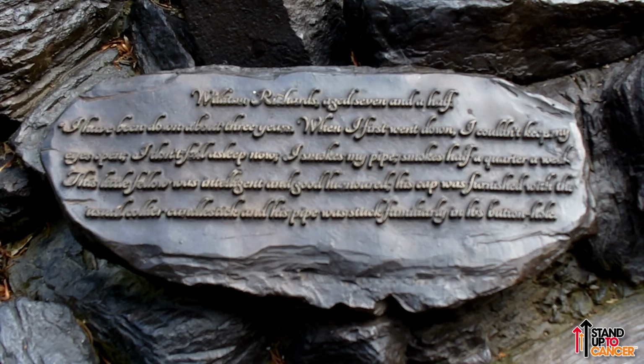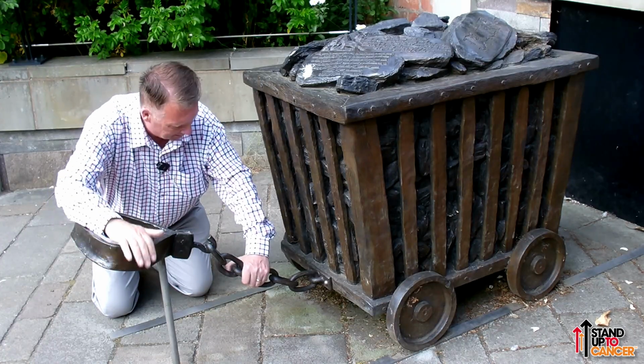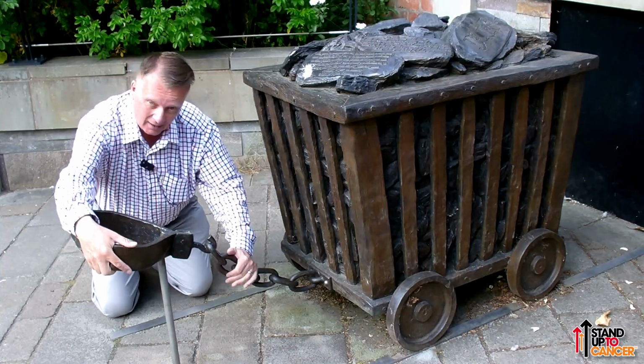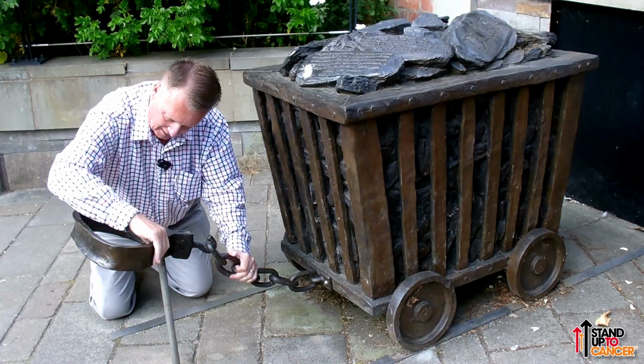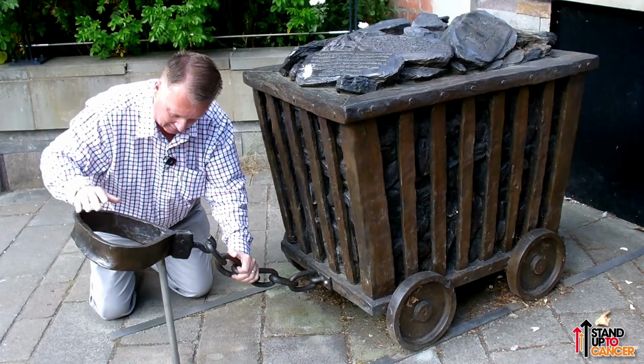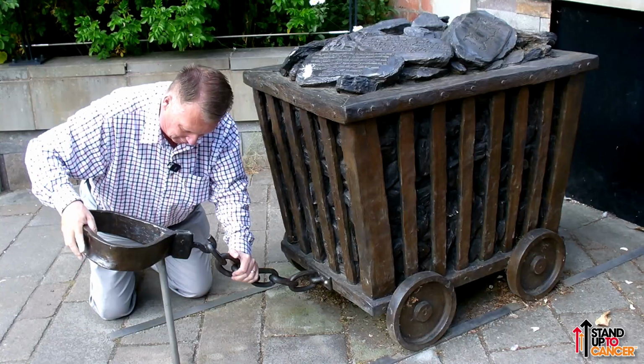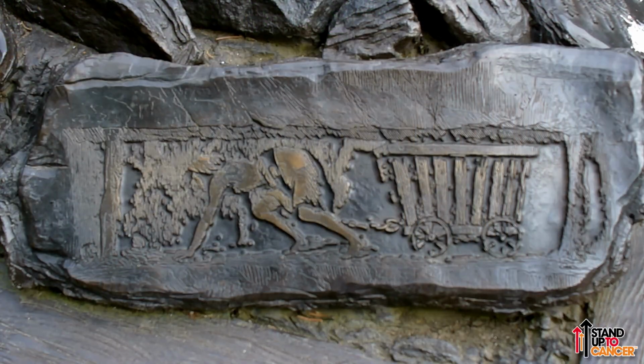My goodness. I can only assume that this has been modelled to life size, and this waist belt here is too small for an adult. It's got to be for a child. Can you imagine? 12 hours a day. And some of these kids were 4 when they started.